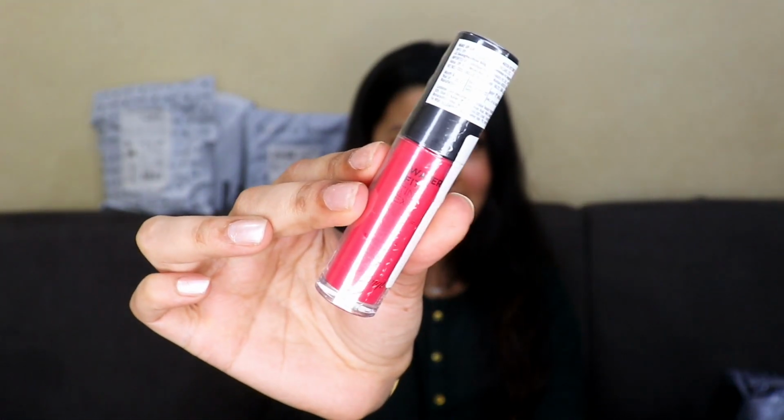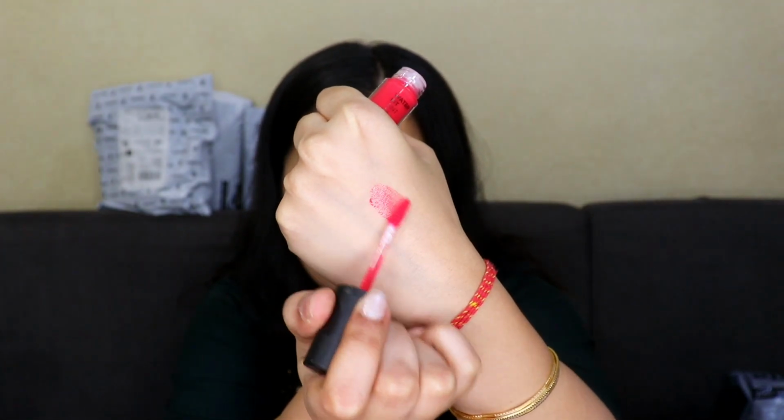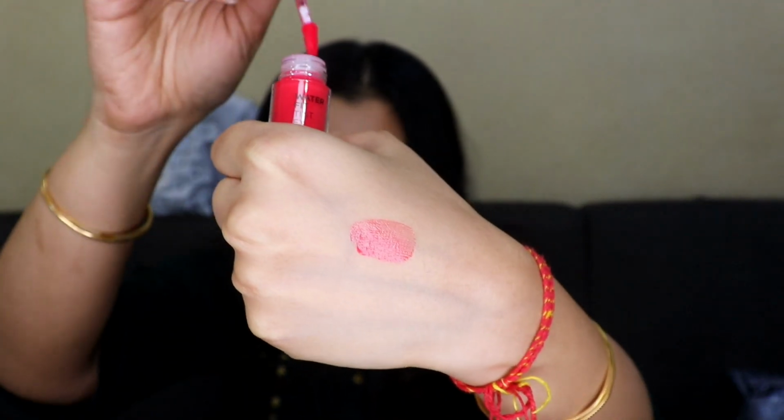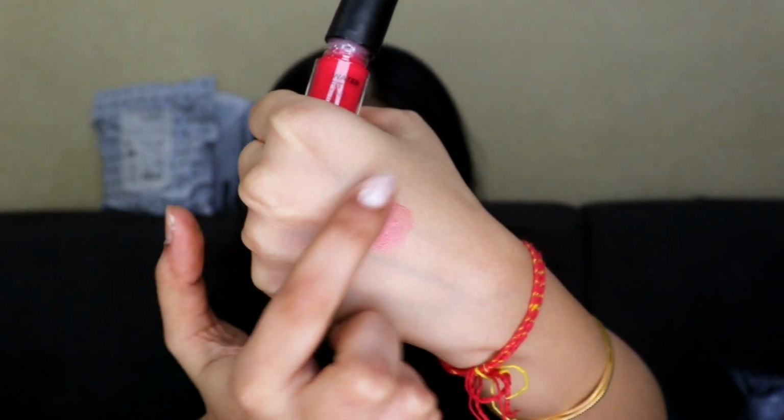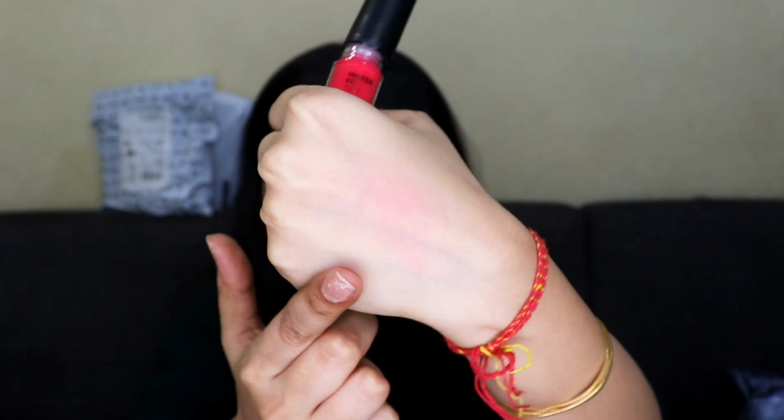And the last product that I got is this The Face Shop Water Tint in the shade Pink Matte. These days I've been using lip and cheek tints a lot, and that's why I really wanted to try this one out. That is how it looks. It's a very beautiful everyday pink color, and when you blend it, it looks so natural and so beautiful. This blended really easily, and the quality feels somewhat like a Benetint tint. Like, I have a Go-Go tint, so the quality feels somewhat like that. So I absolutely love this, and I cannot wait to use this.